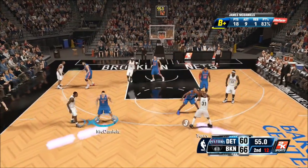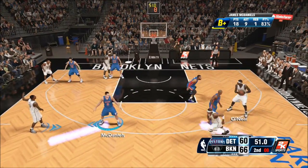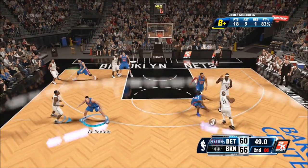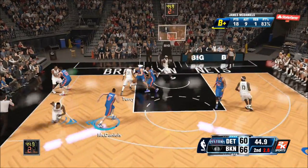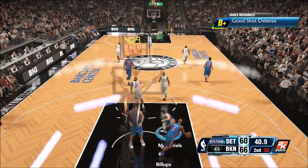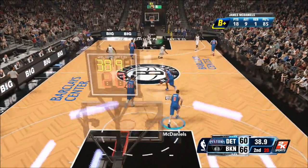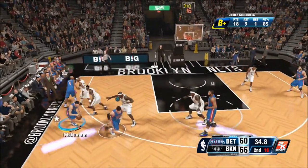O'Neal dishes to Terry. Back to O'Neal. The feed to Terry. Down to 5 on the shot clock. There's 42 seconds left to play here in the second quarter. Can't cash in from close range. Phillips passes to Money.